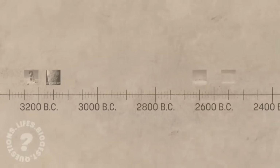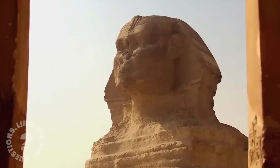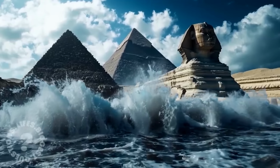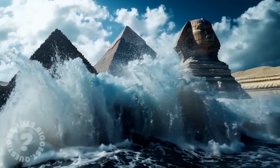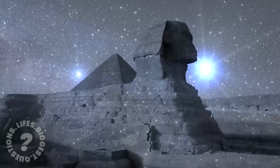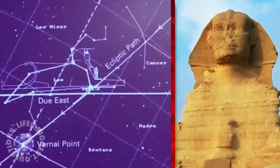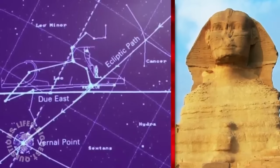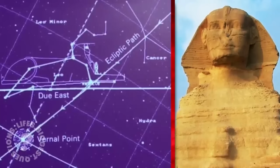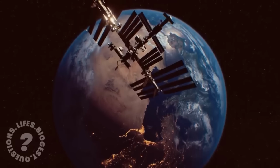Could this lost civilization have been responsible for building the Sphinx? And if so, why are there no other traces of their presence? These questions fuel conspiracy theories that continue to captivate the imagination. One theory proposes that the Sphinx was built not as a tomb, but as an astronomical observatory. Its alignment with the constellation Leo during the vernal equinox suggests a connection to the stars, possibly serving as a marker of time or even a communication device with other worlds.